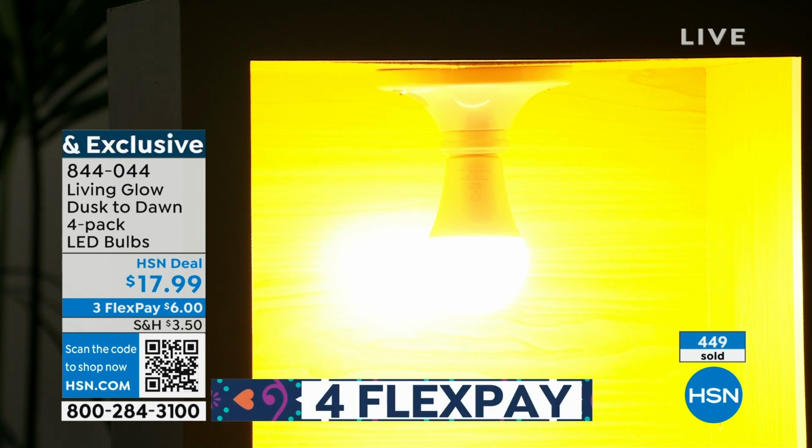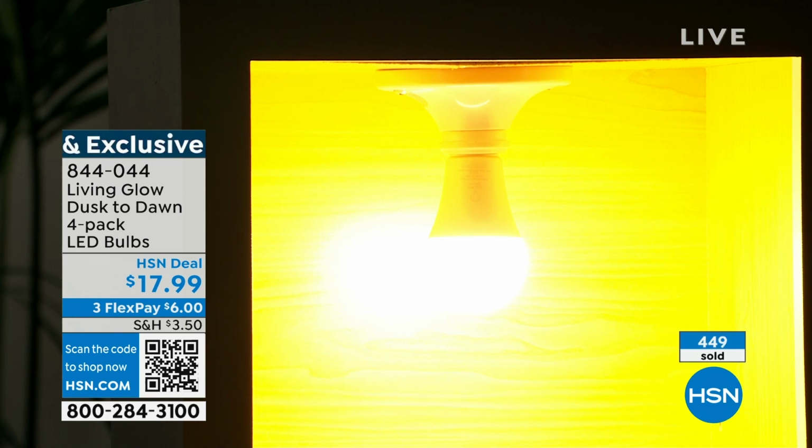It is, what did you say, 1,000 lumens? It's 1,000 lumens, so it's a little bit brighter than a 60-watt equivalent. A 60-watt equivalent is 800 lumens. Okay. Living Glow made this just a little bit brighter since it is outside. They want it to be a safety and security light.